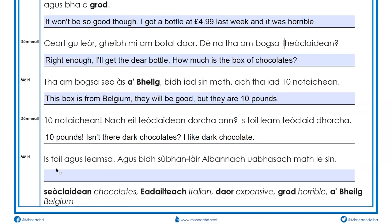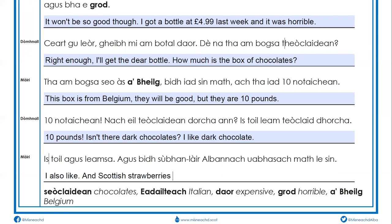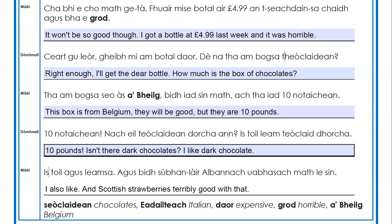Is toil agus leamsa. So we've seen this before, when you're agreeing with somebody: is toil leam seoclaid dhorcha, is toil agus leamsa. I also like it. Agus bidh sùghan làr a bharrachd. Strawberries, sùbhan-làir, we've seen before. Math dha-rìribh, terribly good. Leis sin, with that. So hopefully you followed that dialogue.